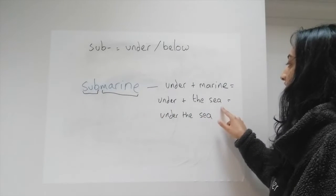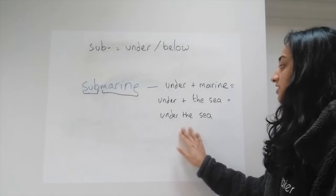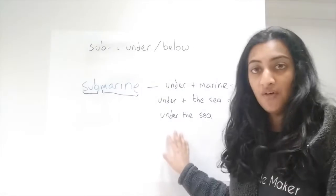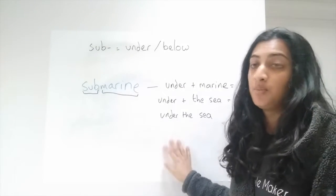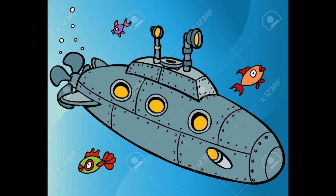Now I've got under the sea, all I need to do is to put it all together into one meaning, which is under the sea. If you have ever seen a submarine before, then you will know that a submarine is a type of ship that goes underneath the sea.